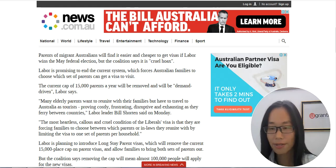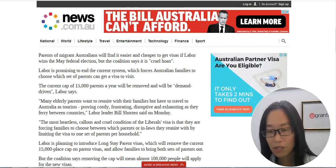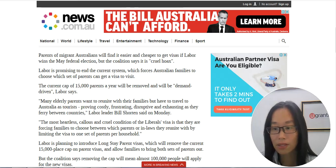However, if Labour is elected, they're going to scrap this one and introduce a parent visa which has a lower cost. The cost proposed by the Labour Party is $1,250 for the 3 year visa, which is good news for multicultural communities, because I think the Liberal Party was very disappointing in this regard. They did promise to introduce a parent visa so that parents don't need to wait a ridiculously long time outside, not helping their families in Australia.